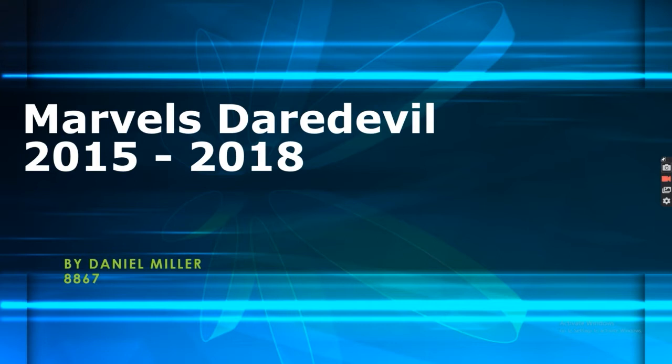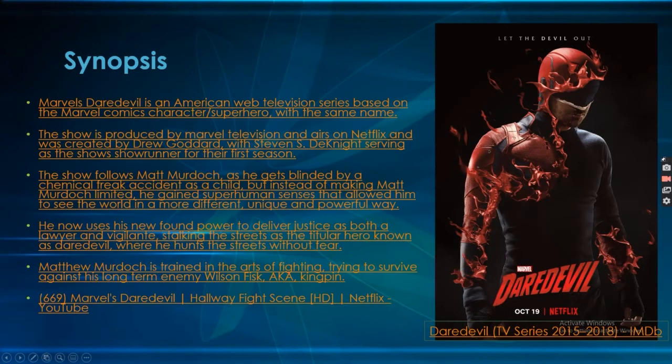The specific scene that I've chosen to go for is the hallway fight scene in Marvel's Daredevil Season 1. Marvel's Daredevil is an American web television series based on the Marvel Comics superhero character of the same name. The show is produced by Marvel Television, airs on Netflix, and was created by Drew Goddard, with Stephen S. DeKnight serving as the show's showrunner for the first season.